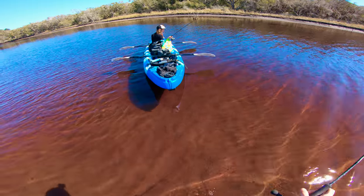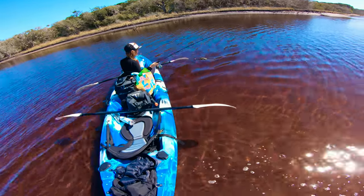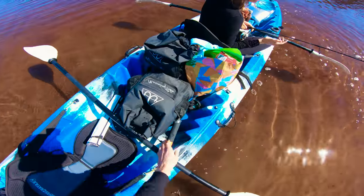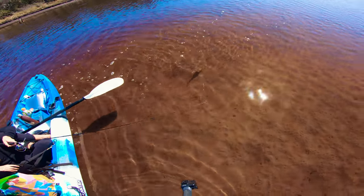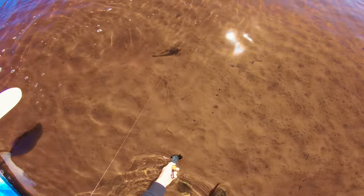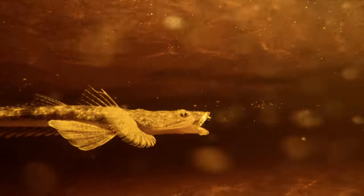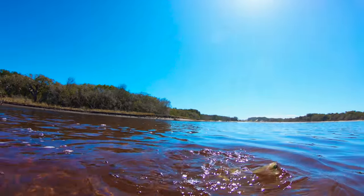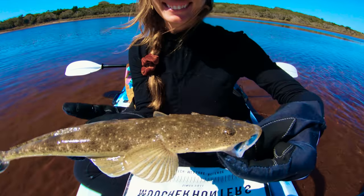Is that an upgrade? Baby. Was that off the structure too? Cast at the tree, big hookup. How good's that, babe? You're on two, and that's a bigger flatty. We might be able to eat him. Centimeter flathead. Okay, with a beautiful little 31 centimeter flatty.